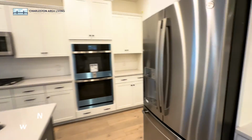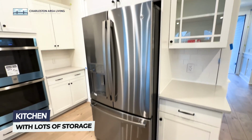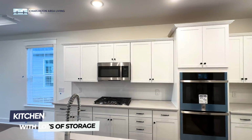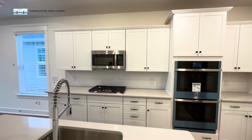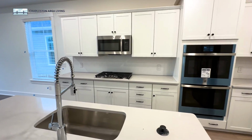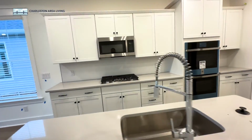So refrigerator already in this one, actually a very nice refrigerator. And double ovens. And then also a microwave here. But you can see they put in some nice cabinets and backsplashes. Got a gas burner on this one.